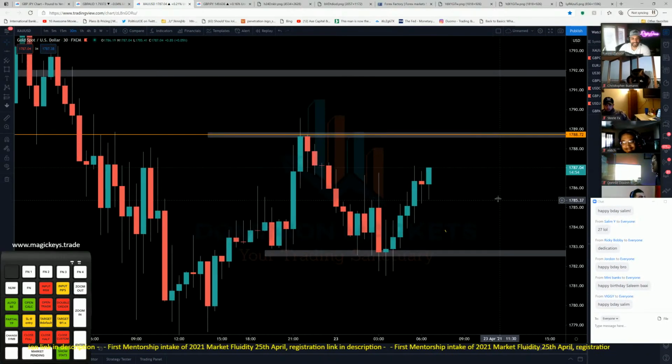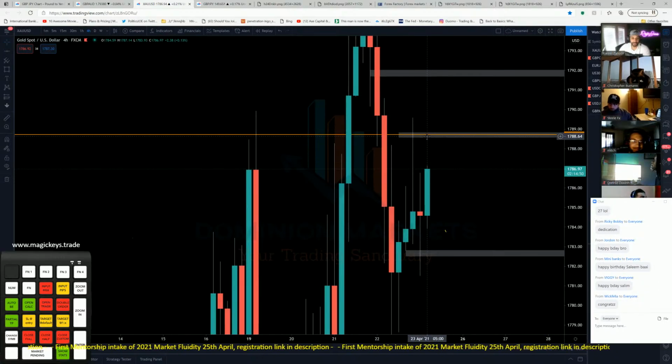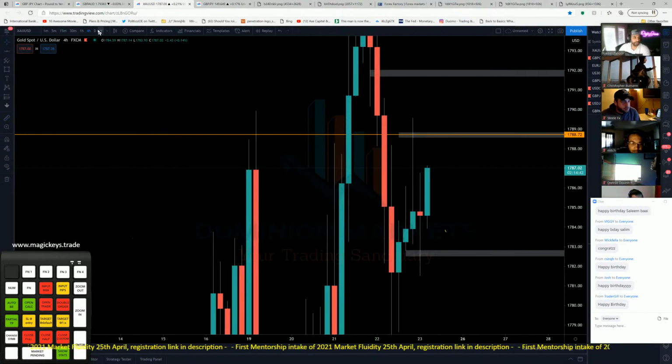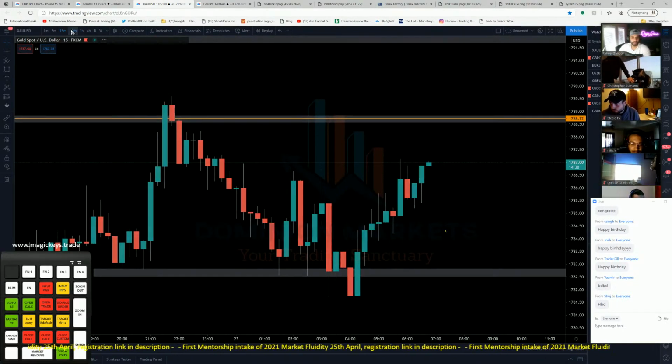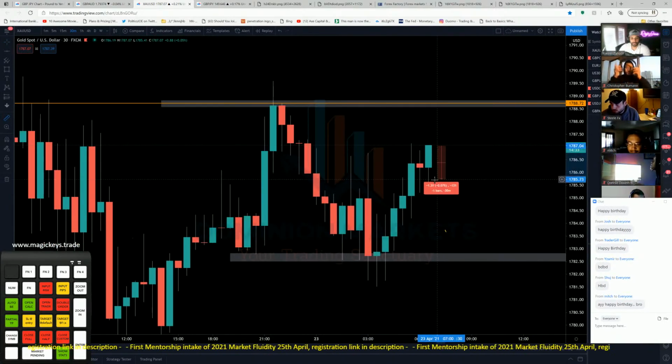All right, check this out. I do think gold is going to continue bullish. I do really think gold is going to continue bullish till at least 1789. We're going to fill this wick here on gold. That's what I do think is going to happen. So looking at the 30-minute time frame, 15-minute time frame, I would say the 30-minute candle is going to continue on.